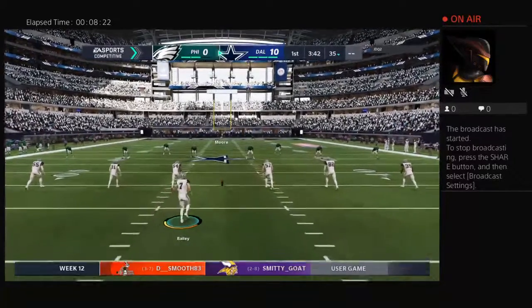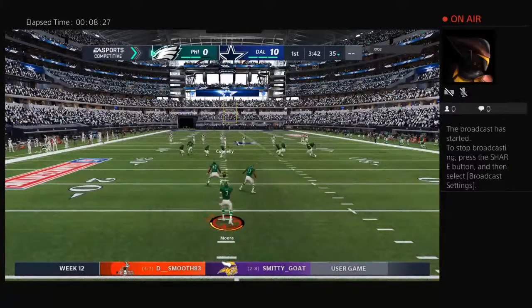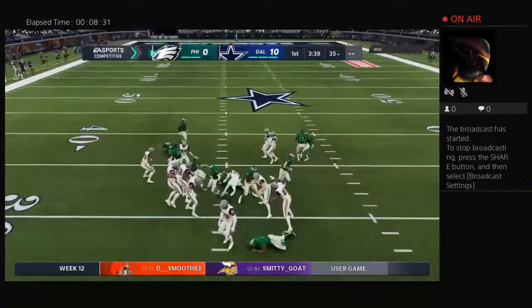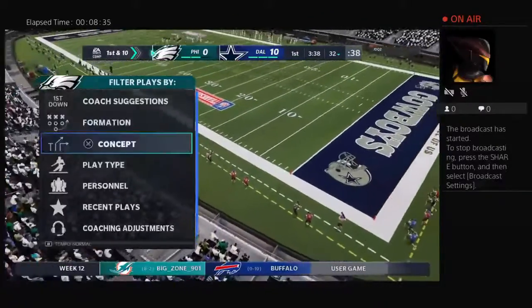Bailey now to kick it away after the touchdown. A fairly short kick from the 14. And they're going to start this drive in pretty good shape as they get it up past the 30.